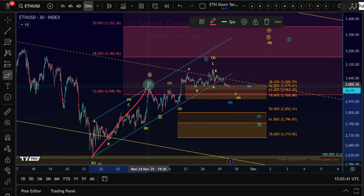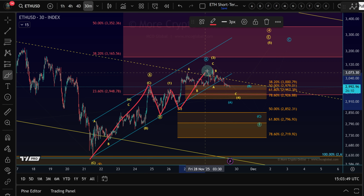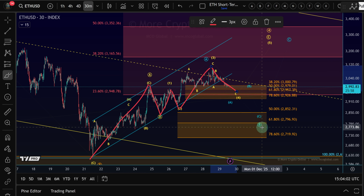So it could be the A wave finished on the 24th of November. We had a B wave pullback. We're now in the C wave, 1, 2. Is this wave 3? Maybe. Then this could be 4, but should ideally not even break below $2,957. That's the 61.8 fib level. If it does, then it will likely morph into the blue scenario.